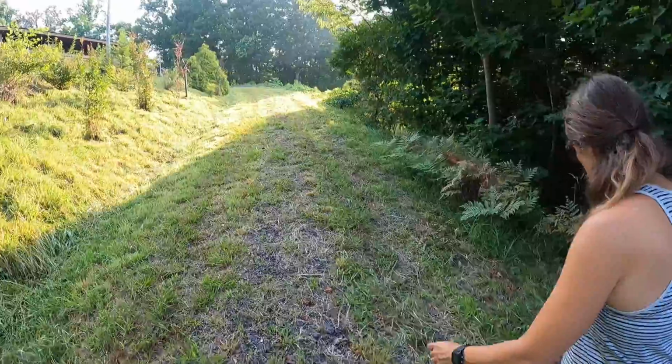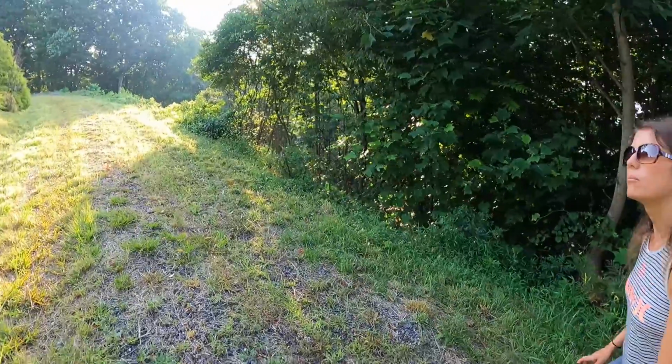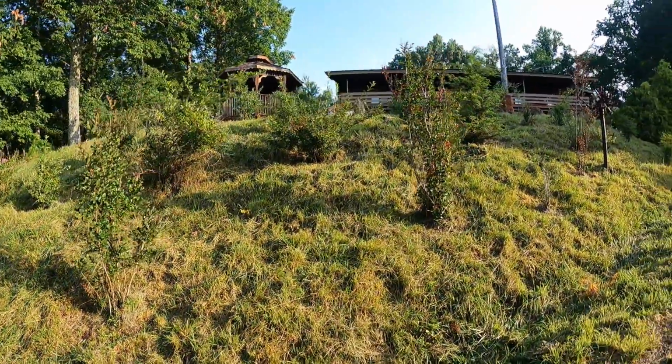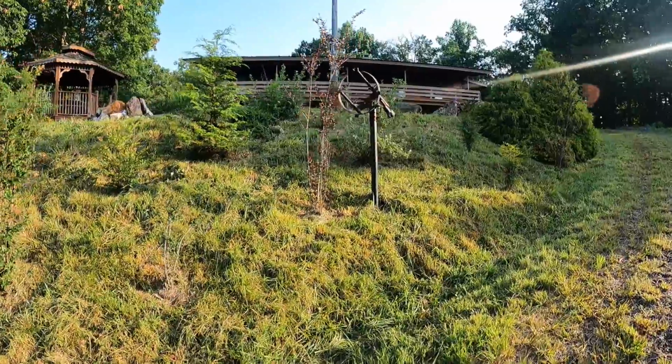I think that's it. Let's walk up here and see if we can go back to where we started and see if we can see a view as the sun has come out. I'm looking for hummingbirds too. Yeah, there were some out here earlier. They're hiding.